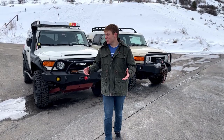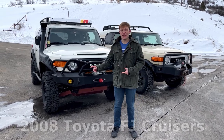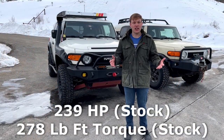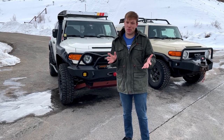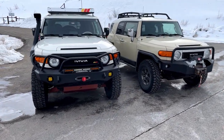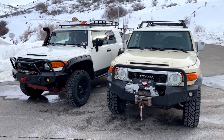For starters, we're going to talk about each of the FJ Cruisers, what's similar and then what's different. Both of these are 2008 Toyota FJ Cruisers. They come with the 1GR-FE engine, which produces around 239 horsepower stock. Both of them have TRD exhaust, and that's pretty much where the similarities end. There's a lot of differences, as you can see, but they do both have front and rear steel bumpers, and they both have winches, so the weight will probably be roughly similar.